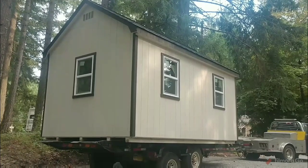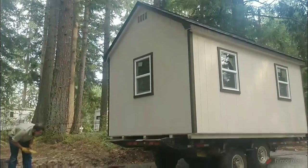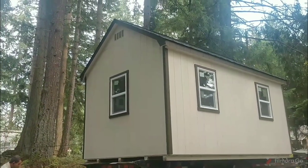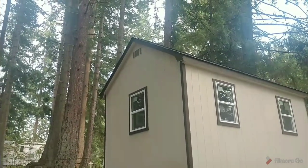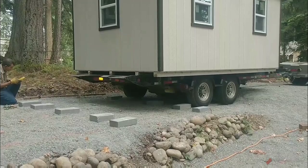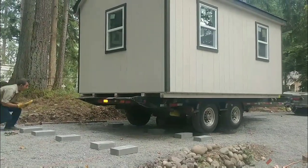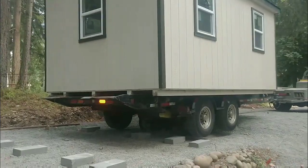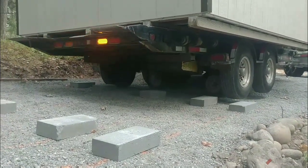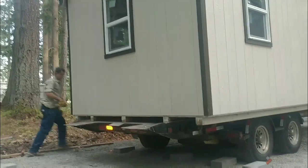Had to adjust the angle of the dangle there with the truck. And now he continues on with the gently set the building down process. That was kind of interesting. Those wheels just adjust and got wheels that go sideways and adjust it sideways. Pretty cool, pretty cool.